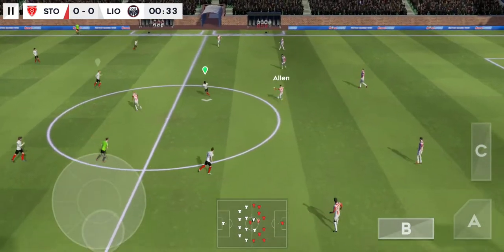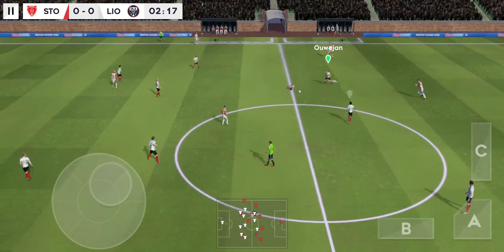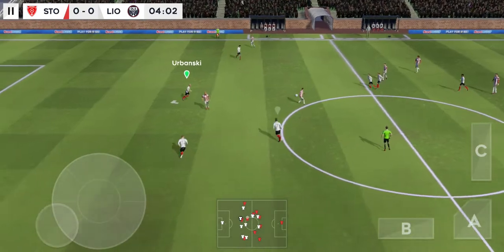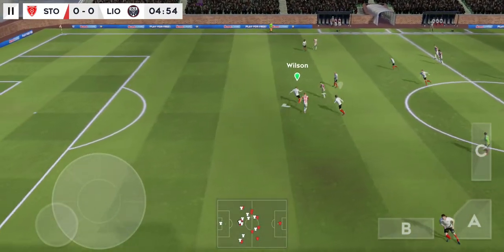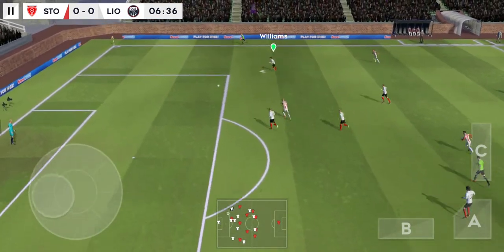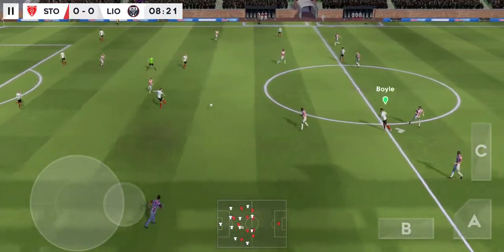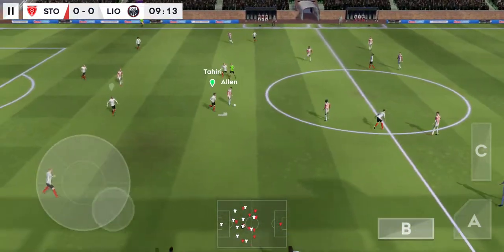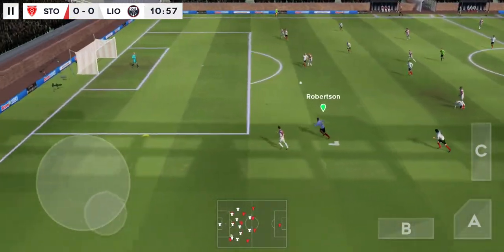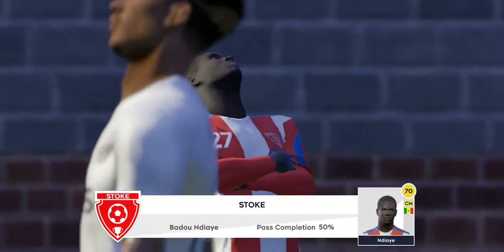And we're off. This should be an entertaining game. Ooh, well intercepted. Well timed then. Great defending. Finds his teammate. Well cut out. Good ball. He failed to connect with that tackle. And that's out for a goal kick.